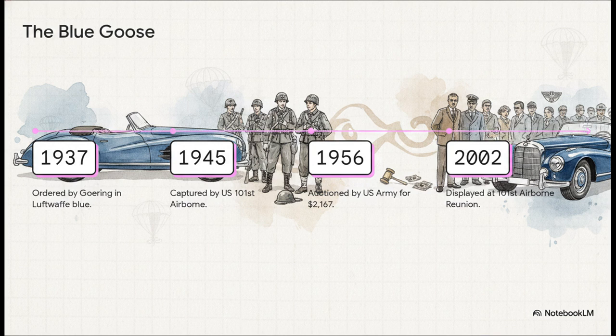The U.S. military used it as a command vehicle for a while, eventually shipped it to the States for a victory bond tour, and then, incredibly, auctioned it off in 1956 for just $2,167. It was maintained privately for decades until it resurfaced in 2002 to be displayed at the 101st Airborne Reunion before eventually being sold for a full restoration.